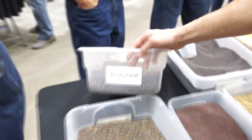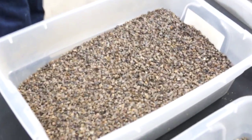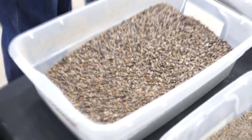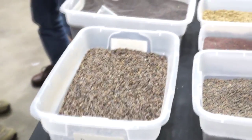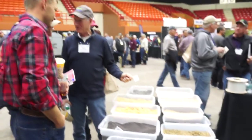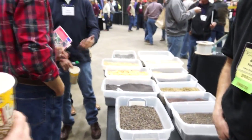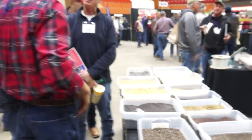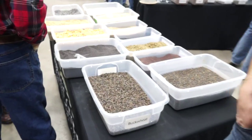And this is buckwheat. Buckwheat can be grown for flour, but we also use it for a cover crop because it has an acid that converts phosphorus to a usable form.